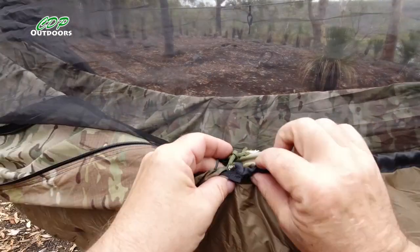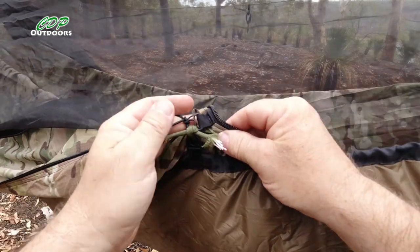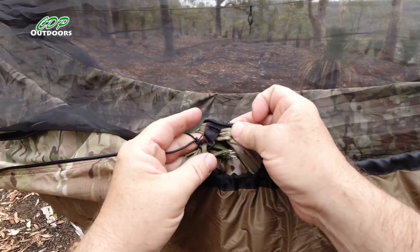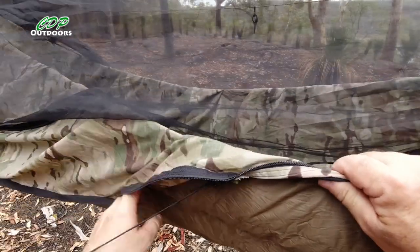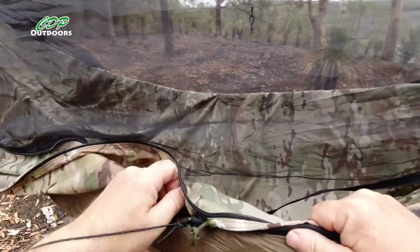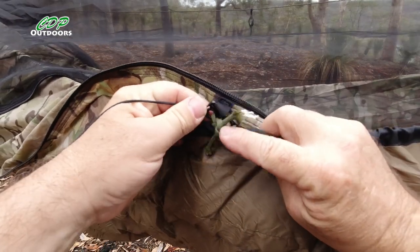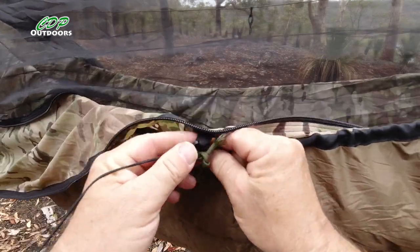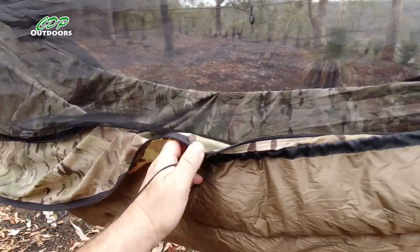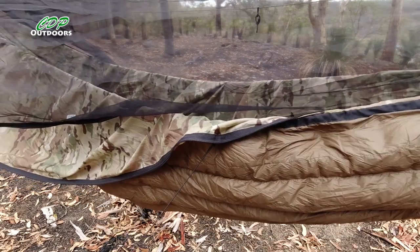So here we go, we've got the D-ring on the underquilt and a D-ring on the hammock. And as you can see, they line up, which is very useful, makes it a lot easier. All I've done is tie a knot with some paracord for now, but if I just get a small carabiner and hook it through them, that'll hold it in place. And that's right up where my shoulder will be going.